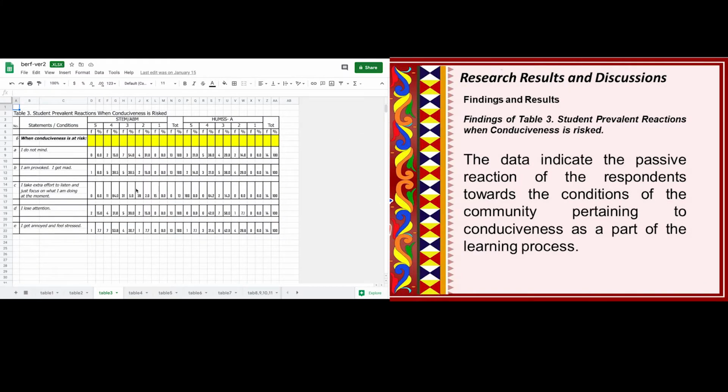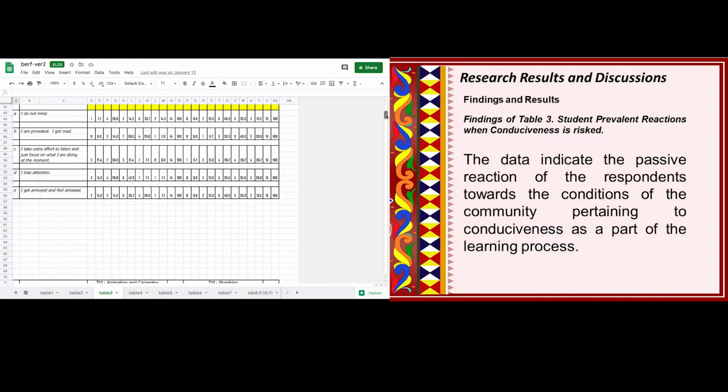And the data indicate the passive reaction of the students or the respondents towards the conditions of the community pertaining to the conduciveness as a part of the learning process. That means they are passive.